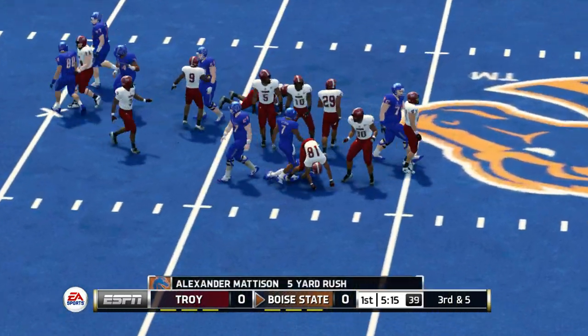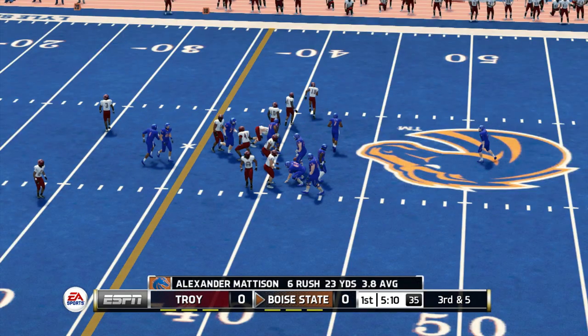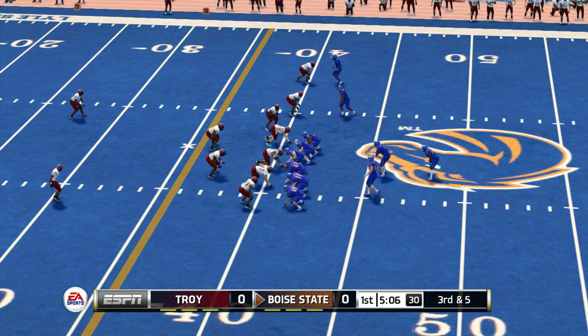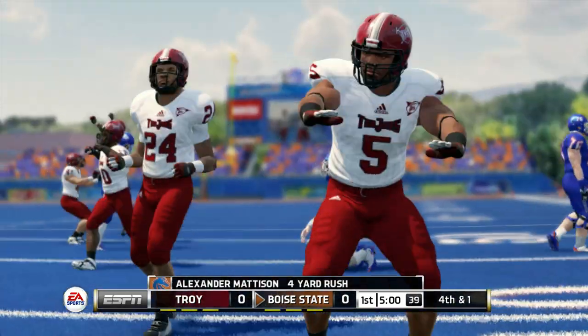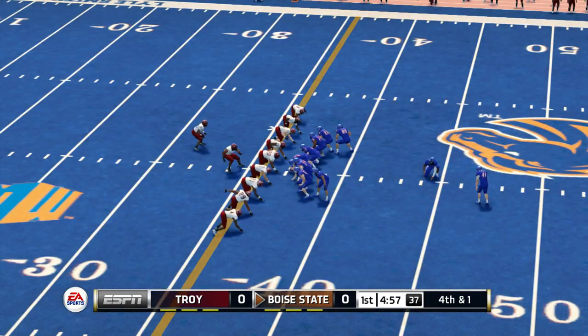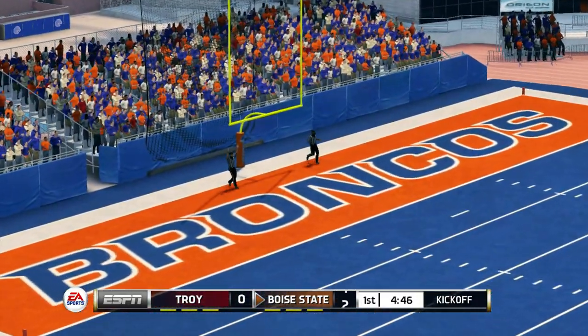Up the middle for a nice gain. Gain of 5 on the play. That'll make it 3rd and 5. Tackle after a decent run up the gut. Normally you look for the pass in those kinds of situations, but a very alert play stopped that run short of the sticks. 4th down. They'll call on the field goal unit. Boise State could take the lead with this field goal. It's up, and it's good.